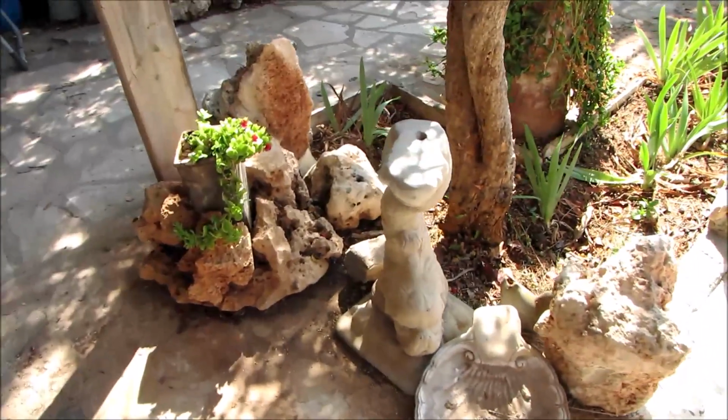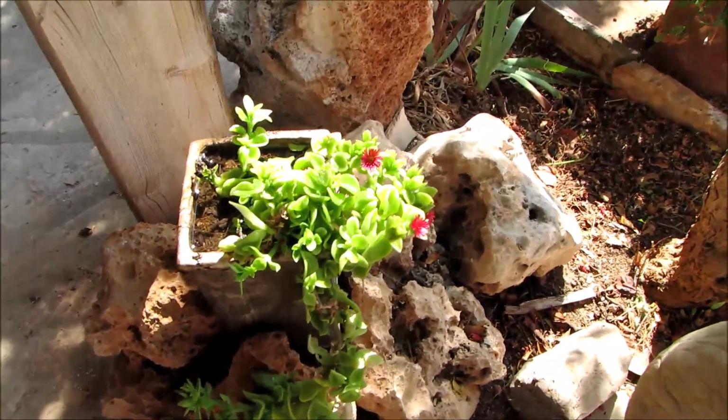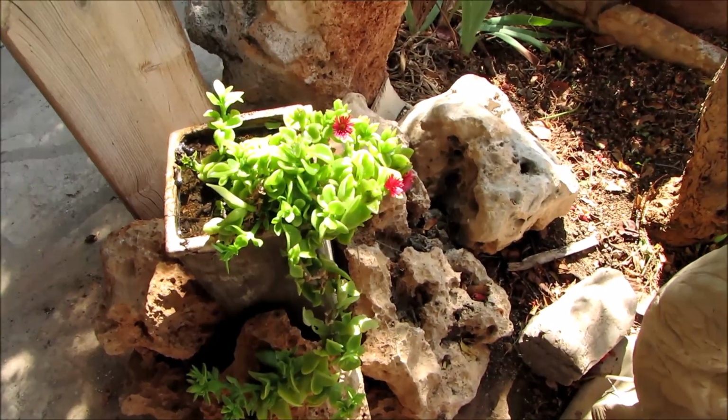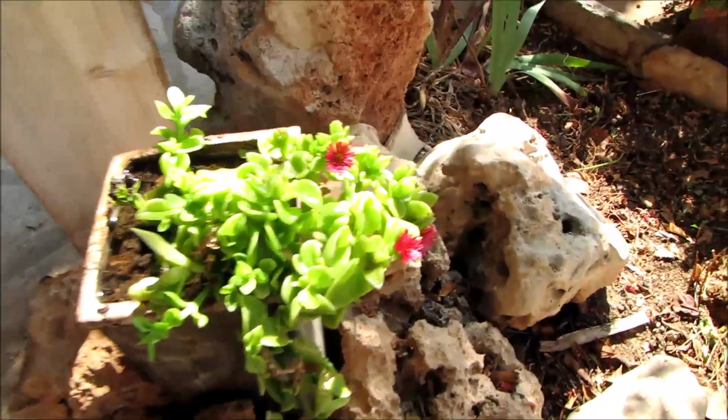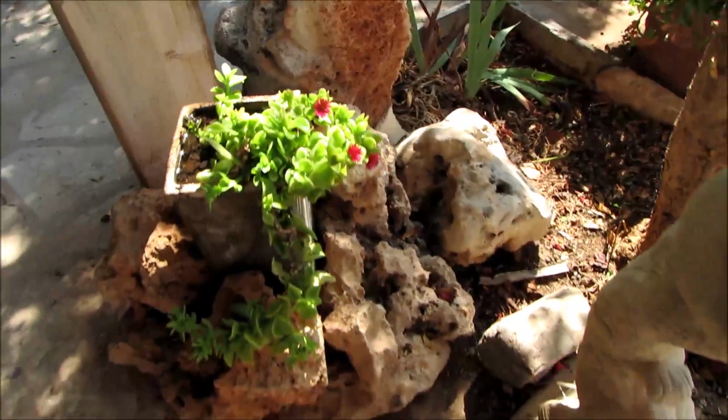I've just put this in a pot. I'd been growing it for a little while, starting it off. I was weeding an area where I've got lots of this, and I pulled a bit out and it had a root on, so I thought it wants to stay. So I put it in that pot there.